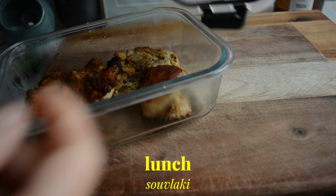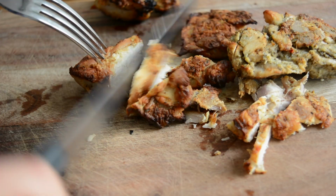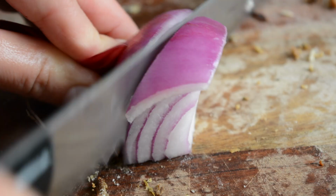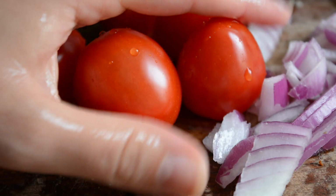For lunch I'm making another souvlaki as I wanted to use up the last of the chicken, so I'm just cutting that up in small pieces and adding them to my pan with some olive oil to warm up. And cooking the chicken like this made it almost like a gyros. It was so good. I then chopped my onion in small pieces and of course some tomatoes.